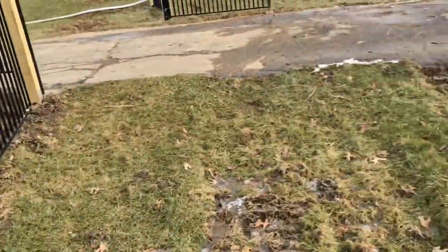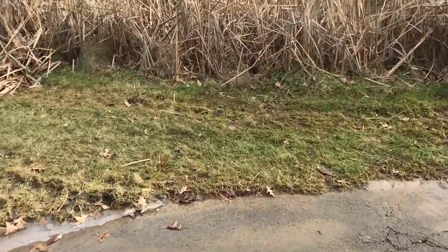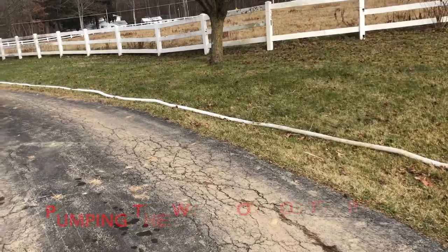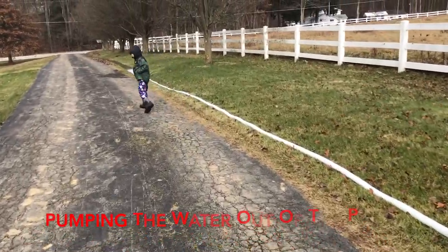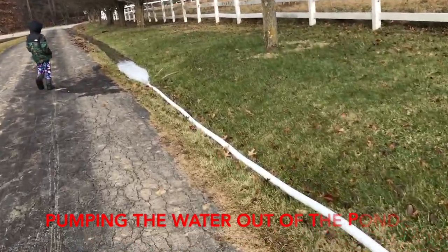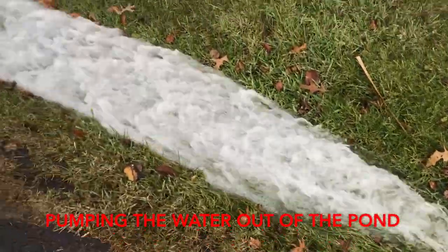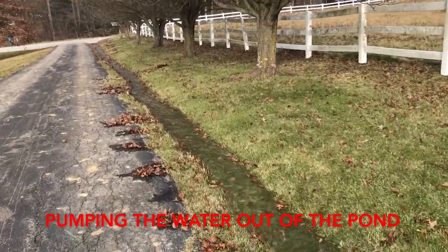So what we're doing now is trying to see where the drain pump is, so we are removing or taking the water out. So we got this pump. Cool. So we're pumping all the way into the street. And this water goes all the way to the drainage in the front.